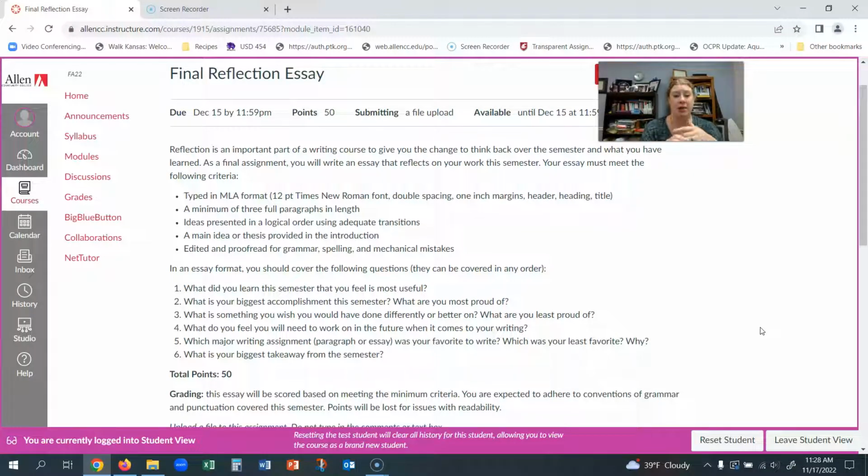I do want you to type it though. I need it to be a minimum of 3 full paragraphs, so make sure that you are using the formatting we've learned this semester for writing essays, that you have your header on there and everything, and then you want to be answering the questions. I don't care what order you answer the questions in, or how you put them together, as long as you are not just answering the questions. So the only way that you'll lose points is if you just copy and paste this list of questions and you don't write it out in essay format. So I'm looking for the paragraph style essay as opposed to just a bulleted list of questions.